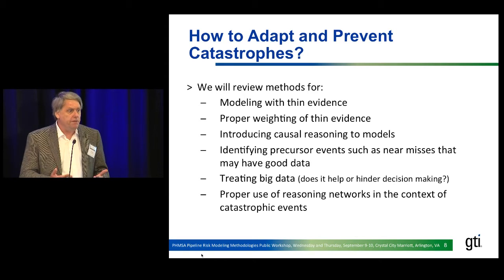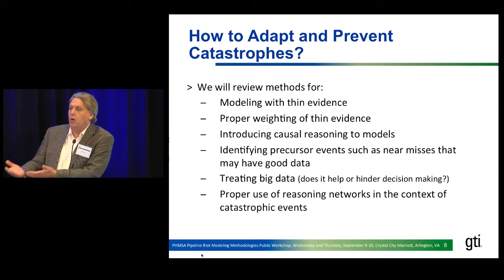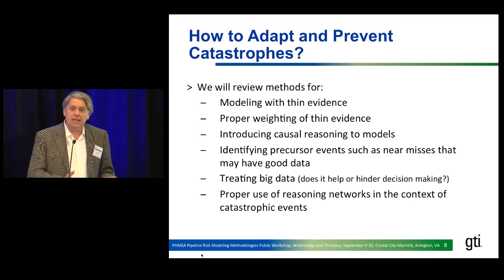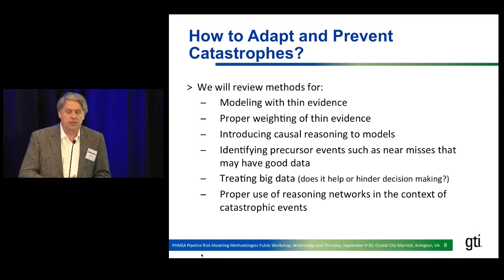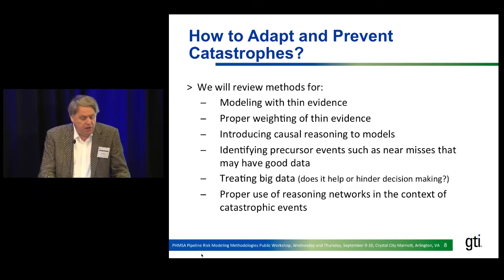But quite often, these near misses are telling us a lot about what might actually go wrong with the system. If we pay attention to that, we might be able to go some ways to preventing actual catastrophic events in the future.